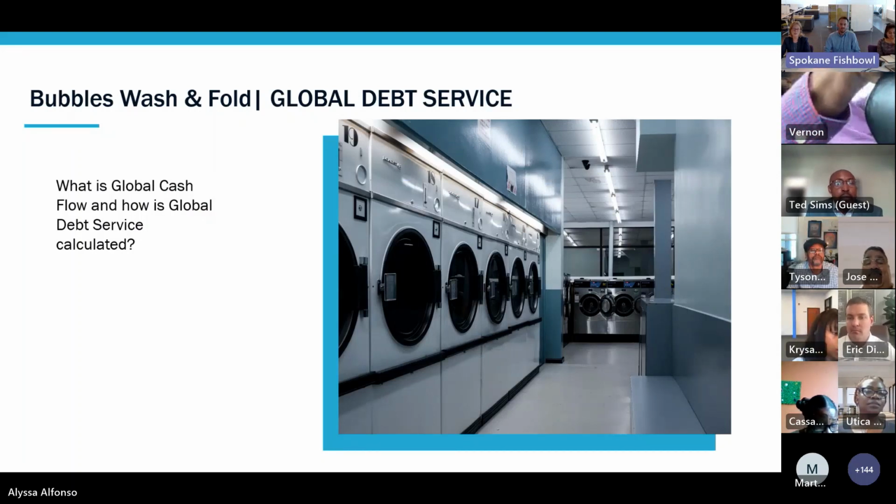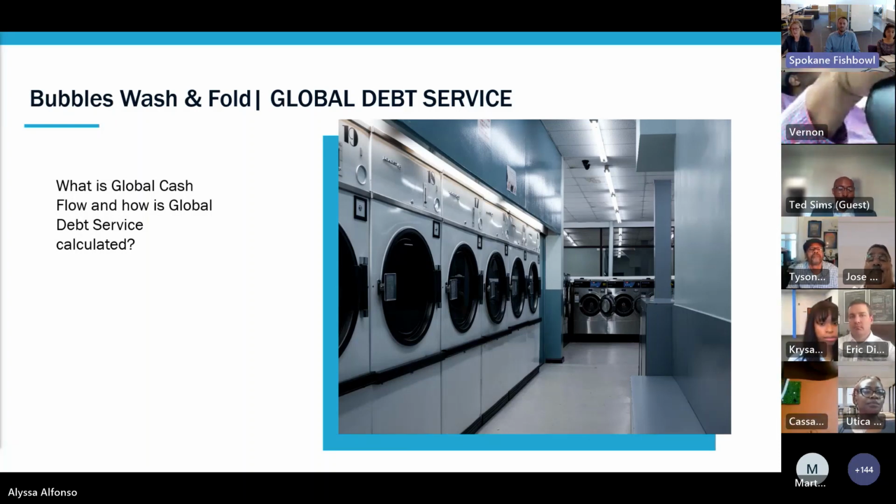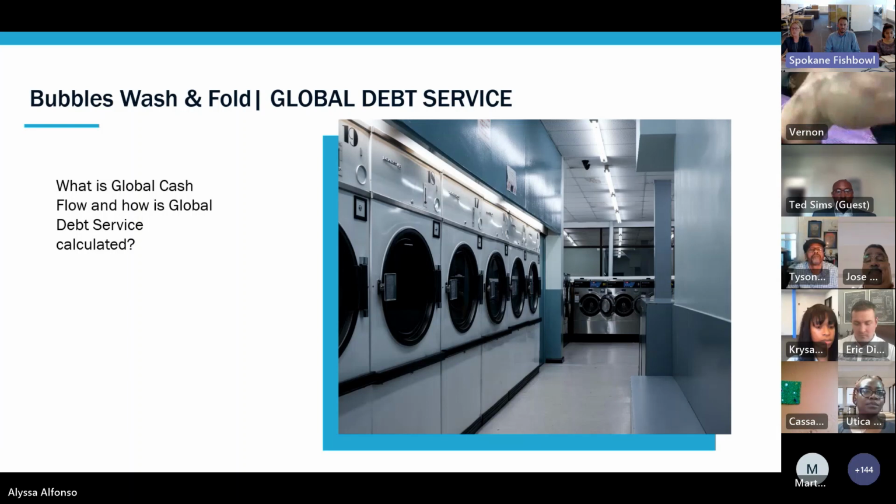So global cash flow combines both personal cash flow and business cash flow together and looks at personal debt and business debt together to understand globally, can this business owner manage all of the obligations that they have personally and in the business? Because we know many small businesses, what's in the left pocket goes to the right pocket, around to the back pocket, and the money kind of flows in a bit of a circular fashion. And so that's why we want to look at it globally.